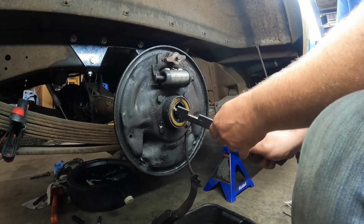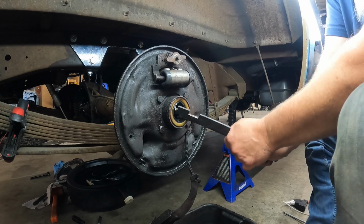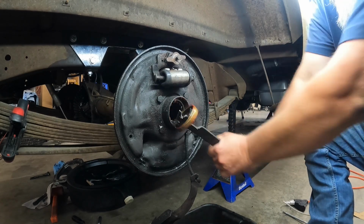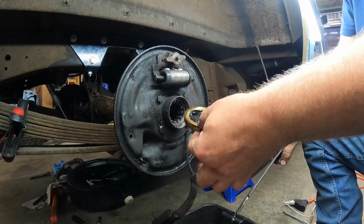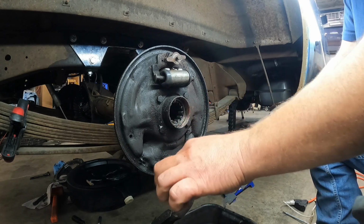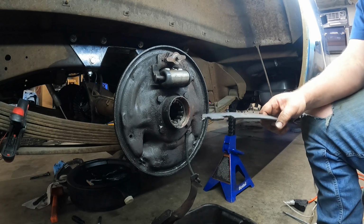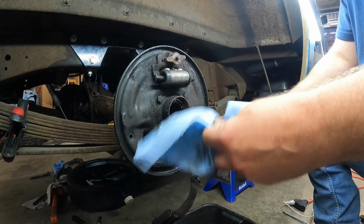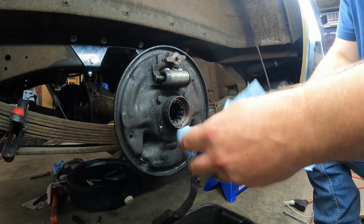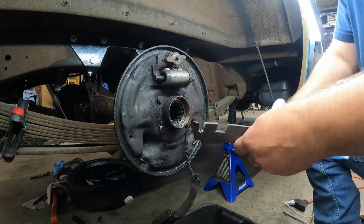Give her a little tug. And out she comes. Works out pretty well. And instead of having to buy a tool, I just made it out of some scrap metal we had. So that works out pretty good. Little tip for you anyhow.